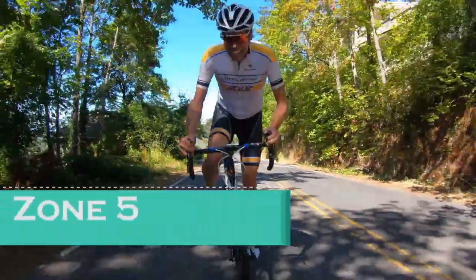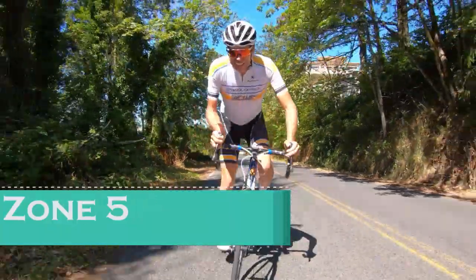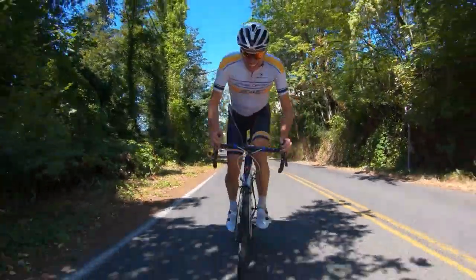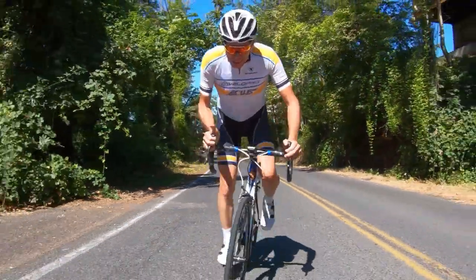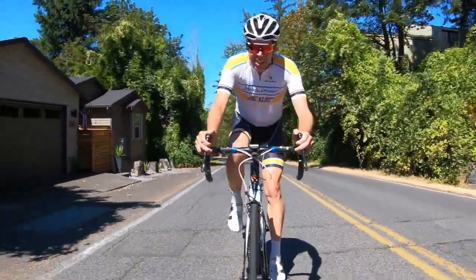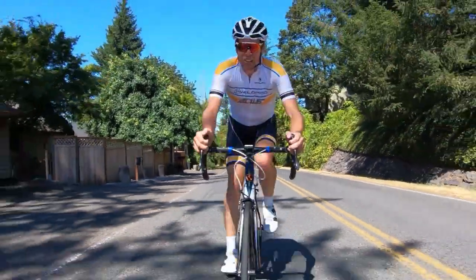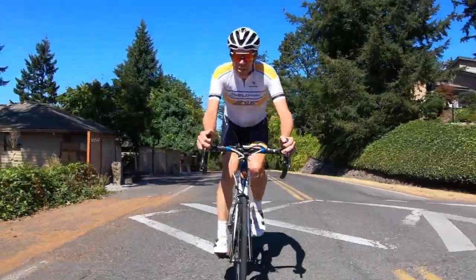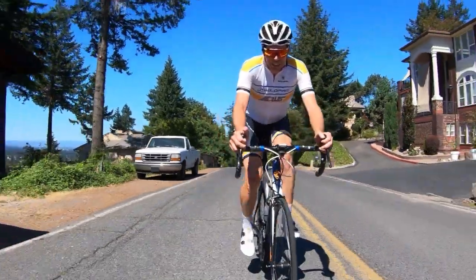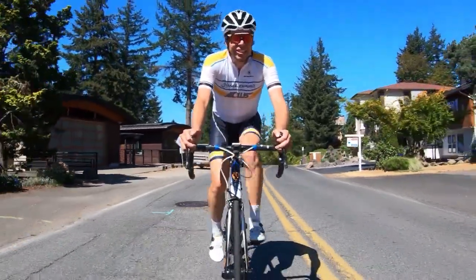So this is zone 5. You can usually only sustain that for about 6 or 7 minutes at most. And it's one step above your lactate threshold. You can hear I'm breathing pretty heavily, struggling a little bit to stay on the wheel. But zone 5 is what you're going to be doing in intervals of no longer than 5-6 minutes or so.